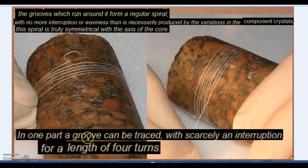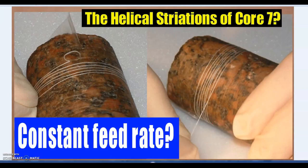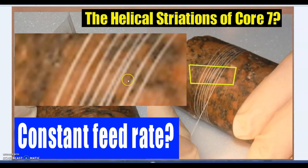Petrie: in one part, a groove can be traced with scarcely an interruption for a length of 4 turns. Scarcely is a vague word; what one person calls frequent, another person might call scarcely. Scarcely an interruption means there are interruptions. So you could rephrase that: in one part a groove can be traced with interruptions for a length of 4 turns, which in other words means that it's not 4 turns because there are interruptions in there. Helical spiral, not constant feed rate, not even close. Let's just zoom in on that.